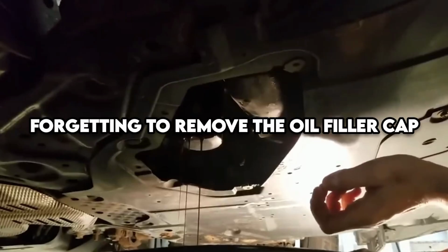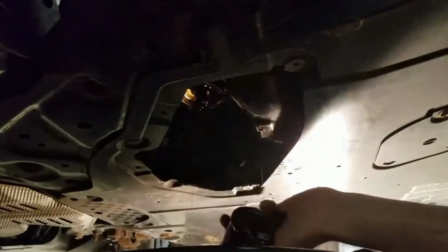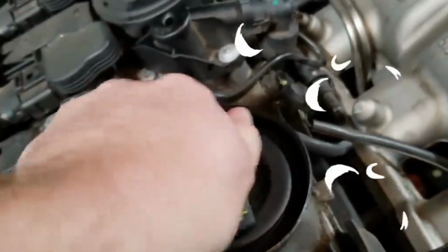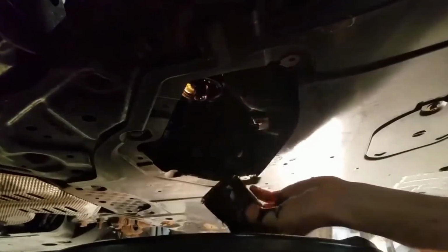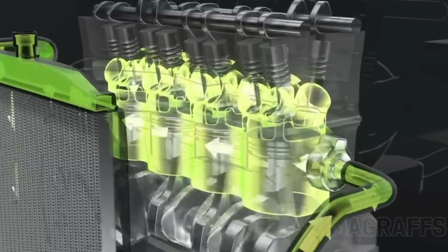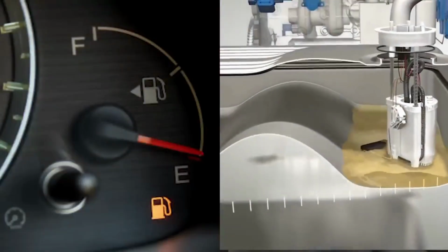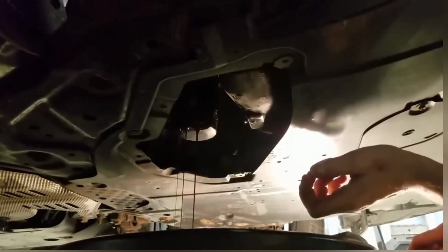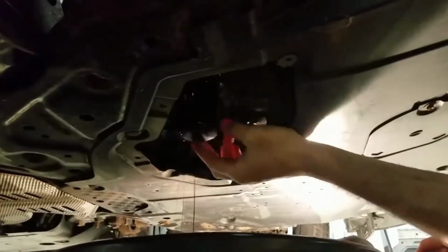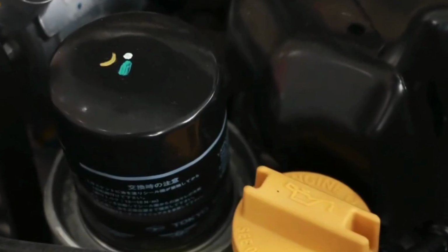Number 9. Forgetting to remove the oil filler cap. This might sound minor, but not removing the oil filler cap before draining the oil creates a vacuum effect. That vacuum slows down the drainage, leaving behind dirty, contaminated oil in your engine. Think of it like trying to pour water out of a bottle with the cap still partially on. It doesn't flow properly. This leftover oil can reduce lubrication, cause increased wear, and make your new oil work harder than it should. The fix is simple.